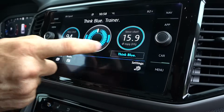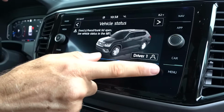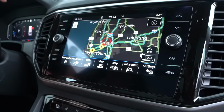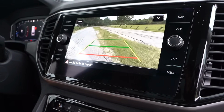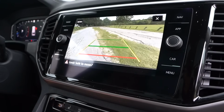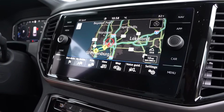Oh, look at that. Did you see that? You got your nice gauges and whatnot, which is a nice extra touch. Vehicle status. We go back in our menu, go back to navigation. It's that easy. Now let me go ahead and put it in reverse. There's our backup camera. It would be nice at $51,000 to have a 360-degree camera. So that is a zonk, but definitely clear graphics on this infotainment system.